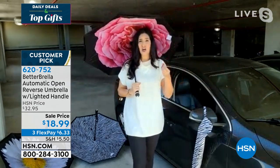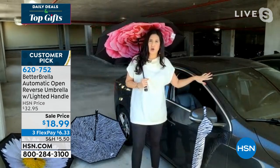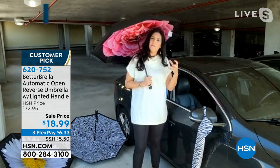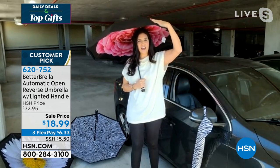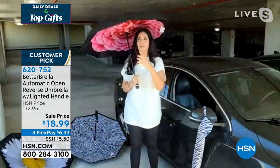This fabric is actually called a hydrophobic fabric, which means it's kind of like a wax job on your car. You know how when you have a nice clean wax job on your car, the water kind of beads off and just rolls away? That's what happens with this. You never have to worry about the water really being trapped inside. What's in there, you can just shake out when it's convenient for you, but it's never going to seep through.